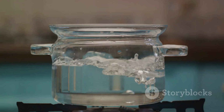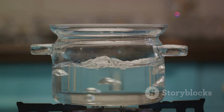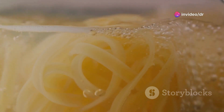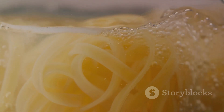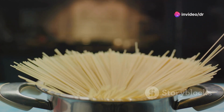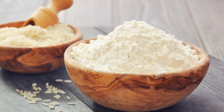They burst, and all those glucose soldiers get released into the wild, into the surrounding water, creating a kind of mesh that thickens the water around each grain of rice or strand of pasta. This process, my dear spectators, is what we call gelatinization. It's the reason your pasta can go from a hard, inedible twig to a soft, sauce-hugging miracle. And rice? It turns from tiny, hard grains to fluffy clouds, perfect for accompanying your favorite dishes.